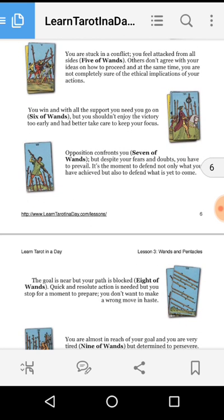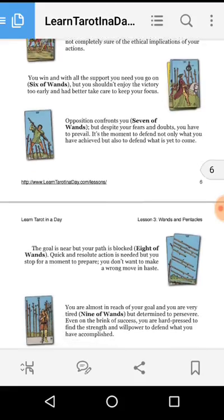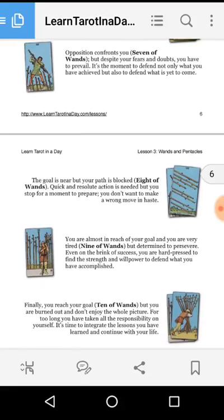Opposition confronts you, 7 of Wands. But despite your fears and doubts, you have to prevail. It's the moment to defend not only what you have achieved, but also what is yet to come. The goal is near, but your path is blocked. 8 of Wands. Quick and ready action is needed, but you stop for the moment to prepare.